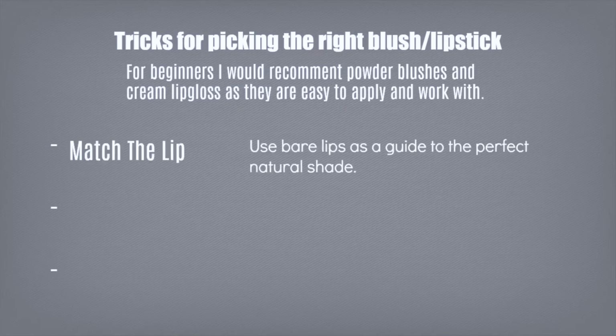Match the lips. Use your bare lips as a guide and basically mimic this in your blush and your lipstick. And then you can just adjust it, going brighter or lighter, depending on the look that you want to create. But using your lips as your first guide.